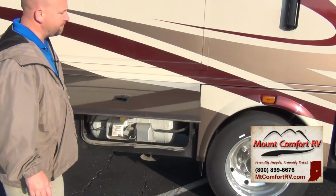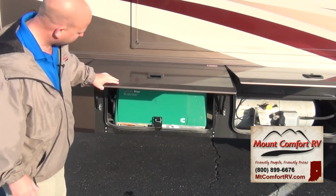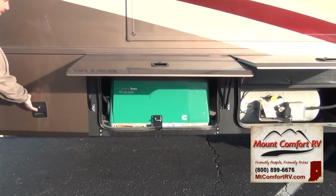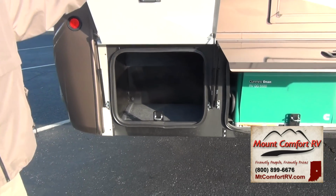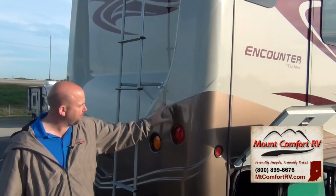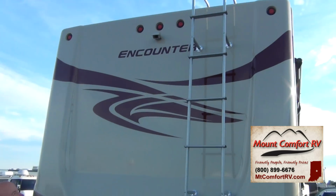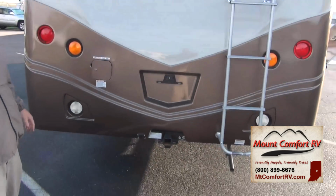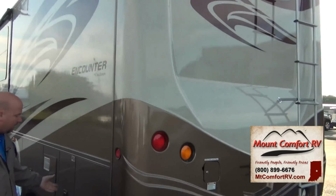This is a double slide motorhome. Propane here, 5500 quiet gen from Onan, and more storage. As you come around the back, this isn't one of the motorhomes that just have the flat back panel. This is a molded fiberglass cap. That's a one-piece cap, so no seams, no chance for leak there. There's your backup camera. You see the ladder on the back. Of course, it is a fully walkable roof.